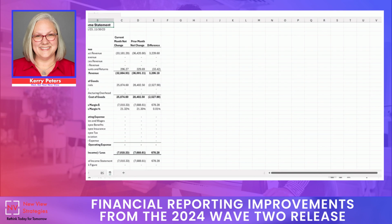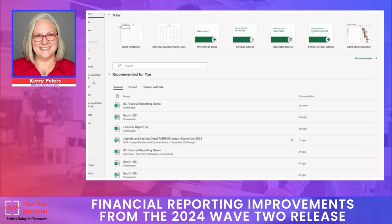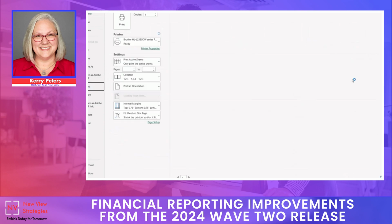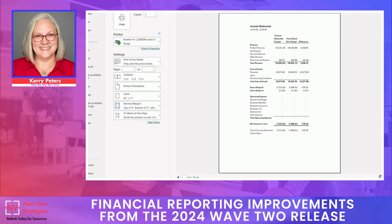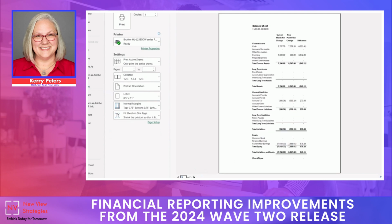These reports look really nice when I produce them. So if I show you just a quick little print preview of this, you can count on having your reports looking like a nicely formatted report in any way that you choose every time.